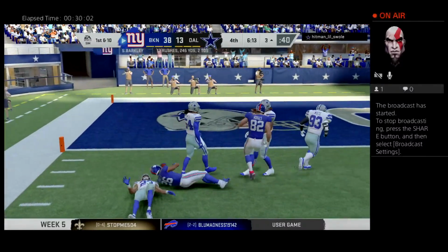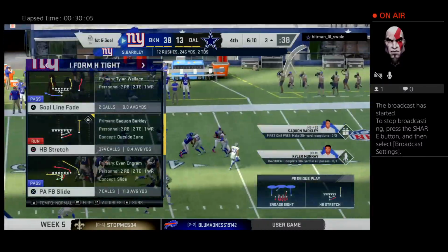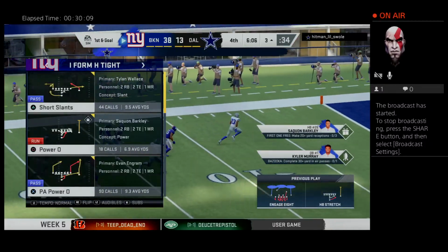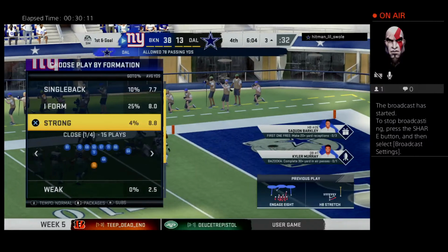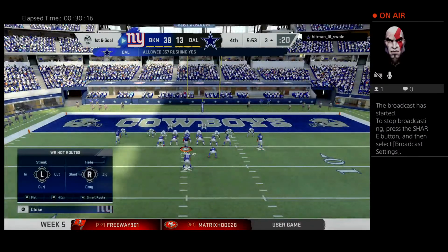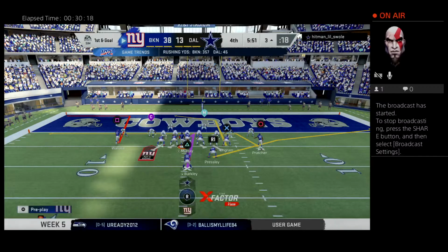The 20. And he takes it all the way down to the 3. A tremendous play there from Saquon Barkley. 43 yards. After the big play, a chance to finish now on 1st and goal.